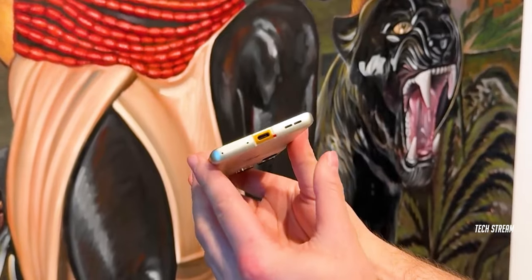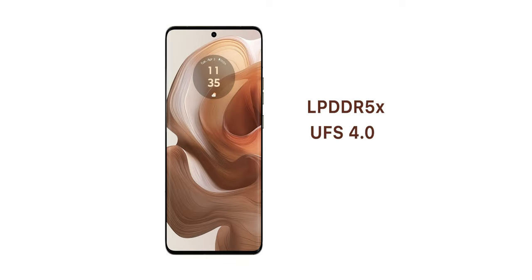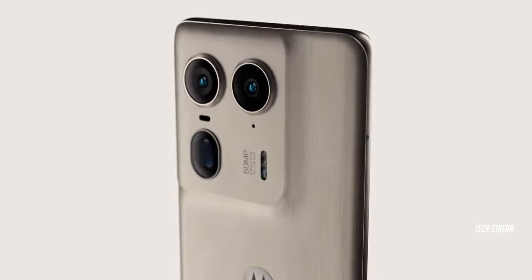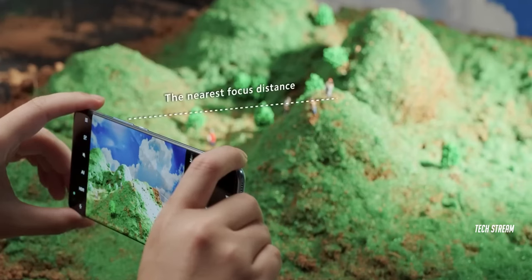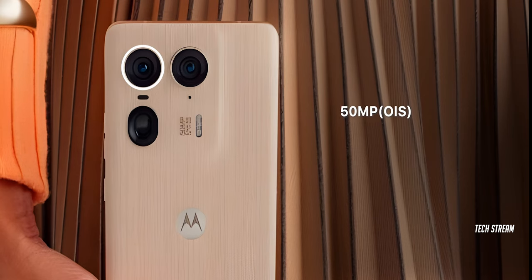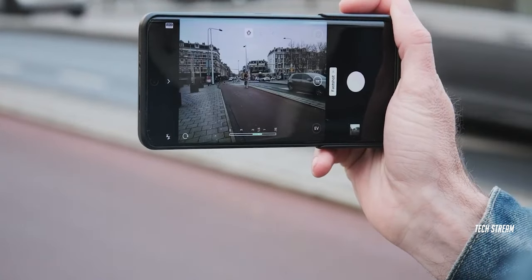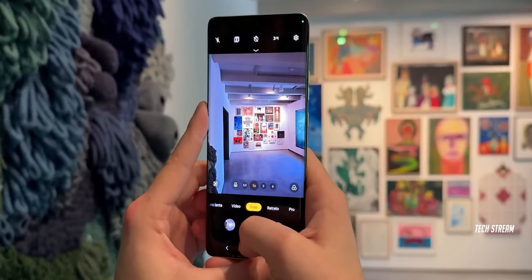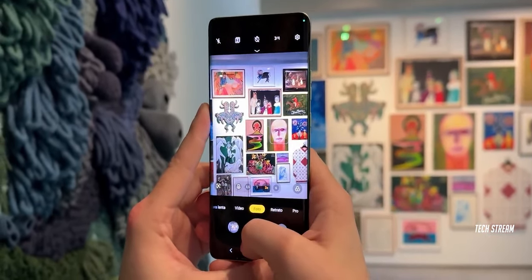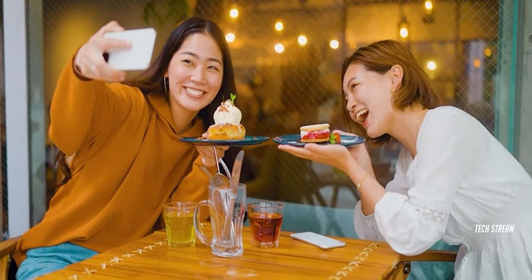To make the 8S Gen 3 even faster, the H50 Ultra comes with LPDDR5X RAM and UFS 4.0 storage. The standout feature of the phone is the camera setup that Motorola has provided. The H50 Ultra boasts a 50MP OIS main camera plus a 64MP telephoto with 3x periscope zoom plus a 50MP rear camera. Motorola has given the best camera setup for the H50 Ultra compared to previous Motorola phones. Even the front-facing camera has 50MP with autofocus. All three cameras can record 4K video at 60fps.